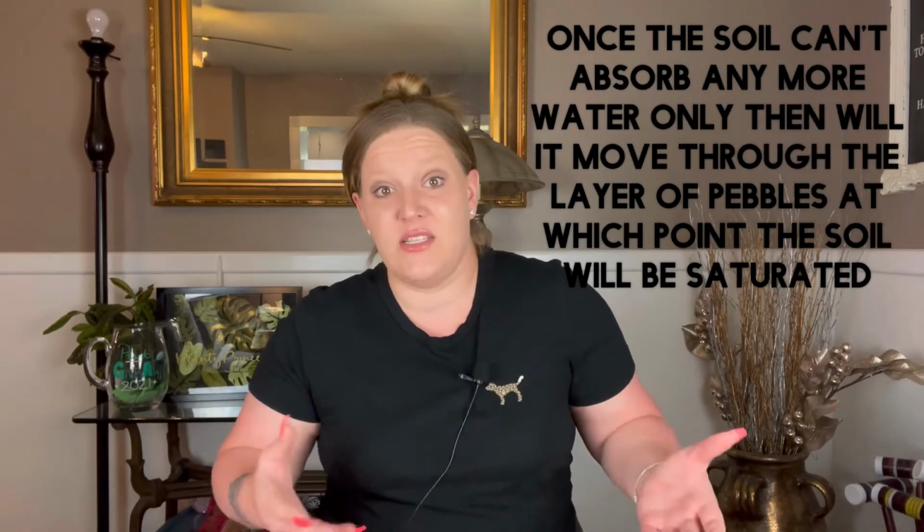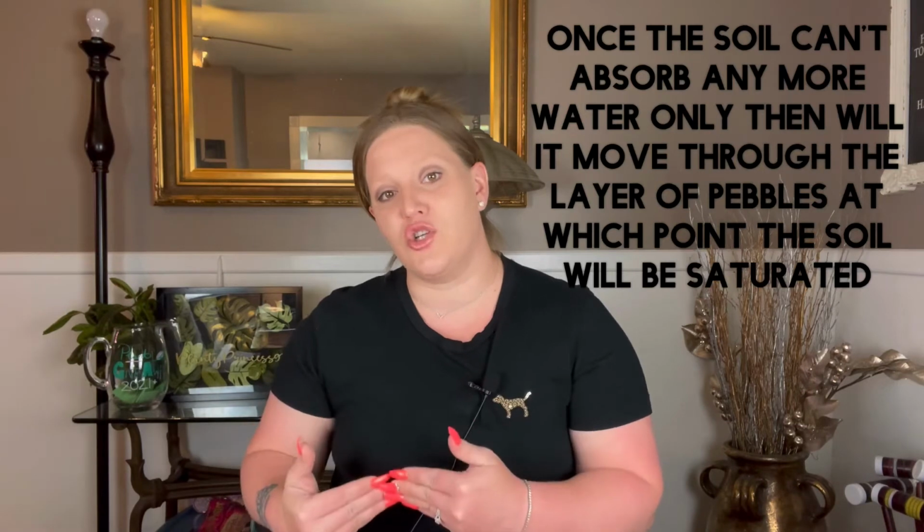You have the bottom of your pot here, rocks up to here, your roots are here, and you have soil here. That is just going to push that waterlogged soil up closer to the roots, first of all, and second of all, it's going to keep it wet longer because it's so hard for water to pass from a smaller particle to a larger particle.